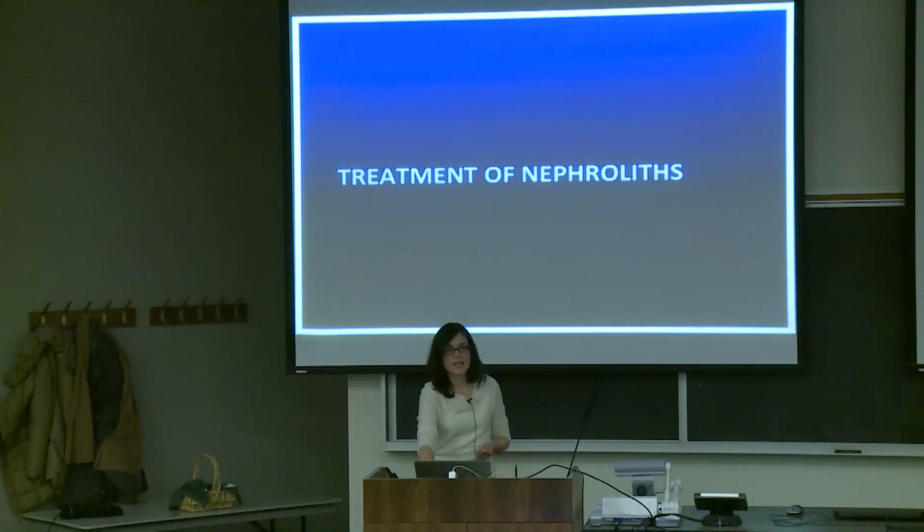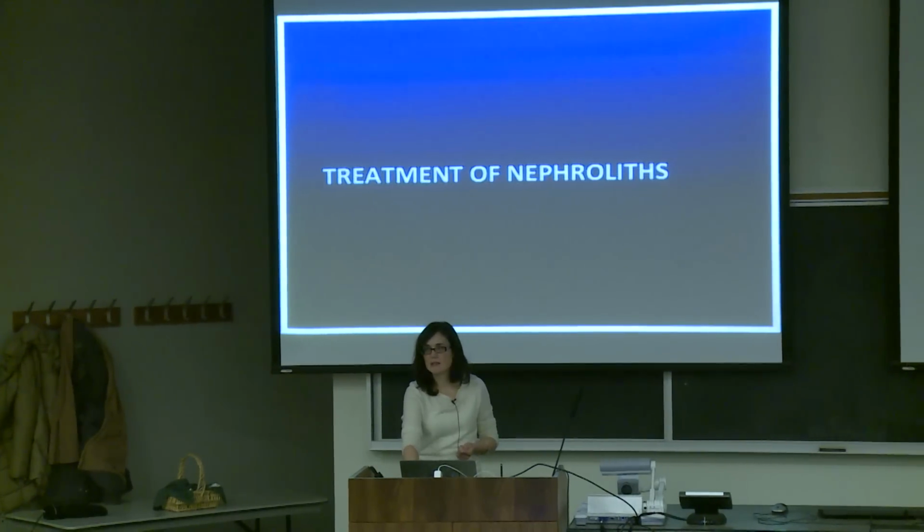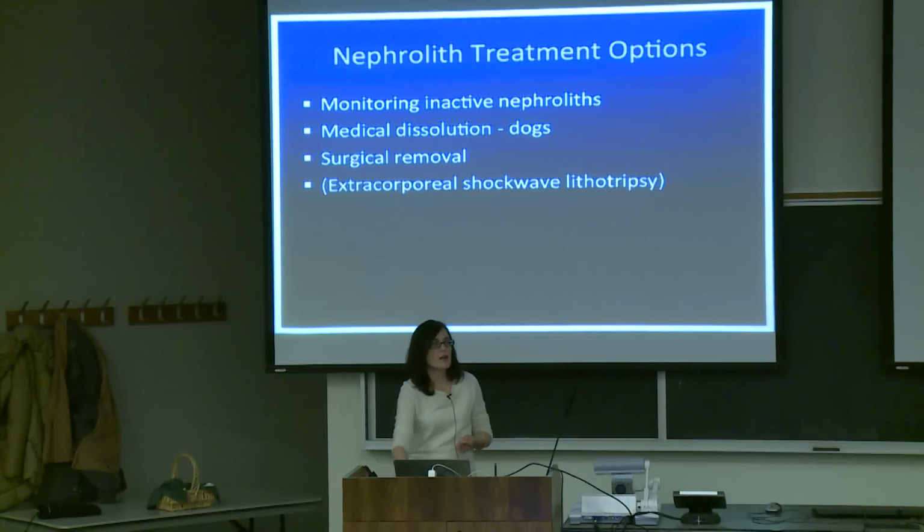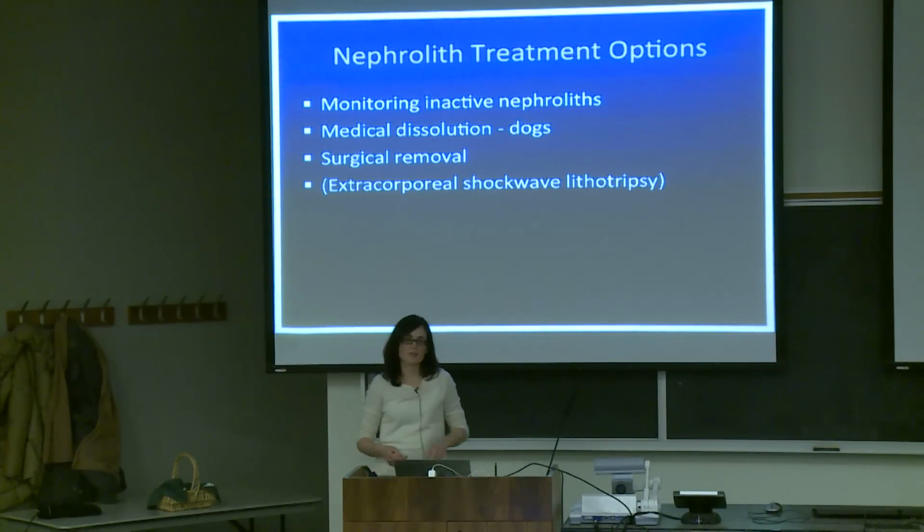Any questions so far on the diagnostic part of things before we get into treatment? Okay, so we'll start with nephroliths first.